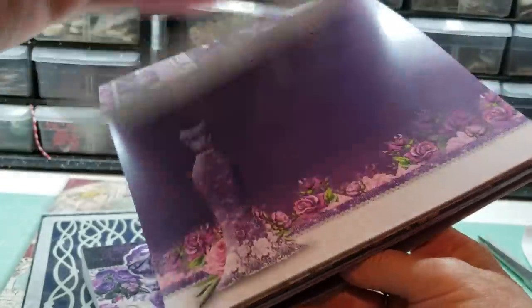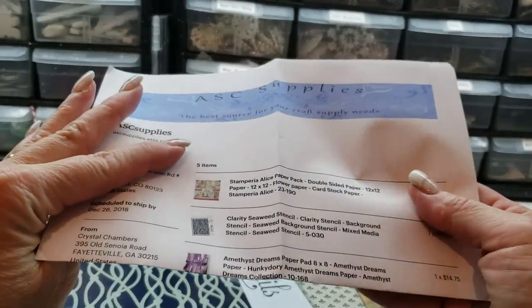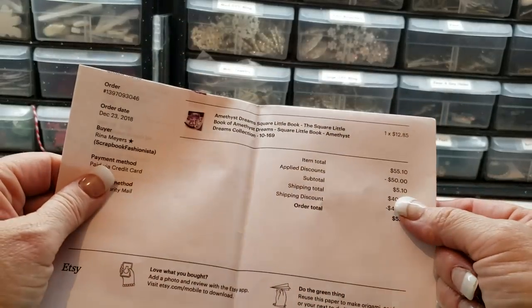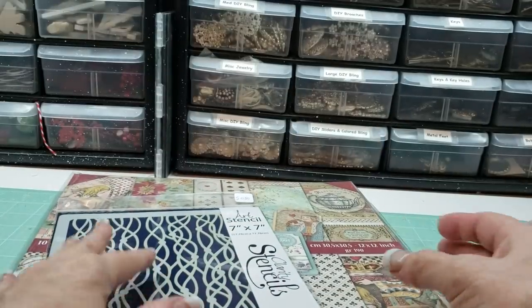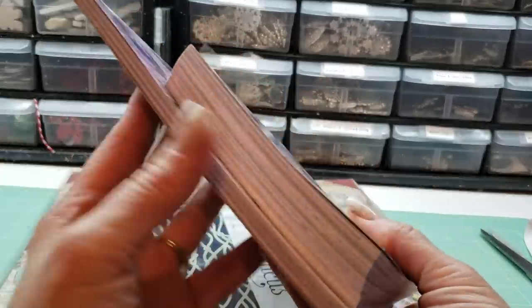All right, I think you get the gist of the purples. So let me tell you how much those are. The 8x8 pad was $14.75 and the small square book was $12.85. And I'm telling you, you can make a lot out of that. A lot.